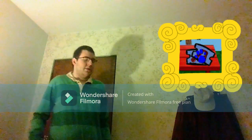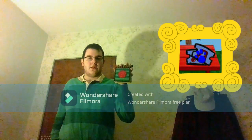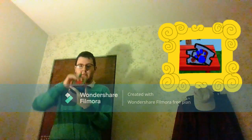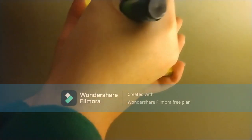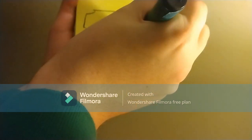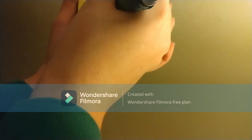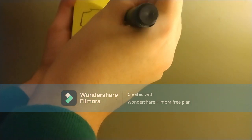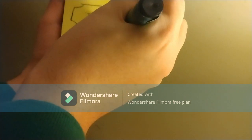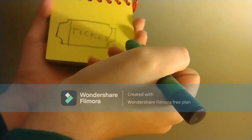Okay, well, you know what we need? Our handy dandy notebook, right. So, a ticket. Let's draw a rectangle that has some semicircles cut out on the corners like this. Then we can write out ticket like this. T-I-C-K-E-T. And some lines down like this. There. It looks like a ticket.